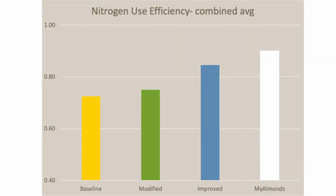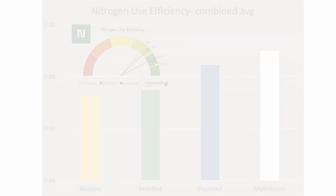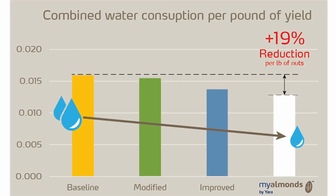The high frequency, low volume, quote unquote spoon fed approach again proved superior in the field. We calculated a combined efficiency of 90% in the My Almonds program compared to 73% in that baseline program. In line with the Almond Board 2025 orchard goals, we also looked at our water use efficiency.